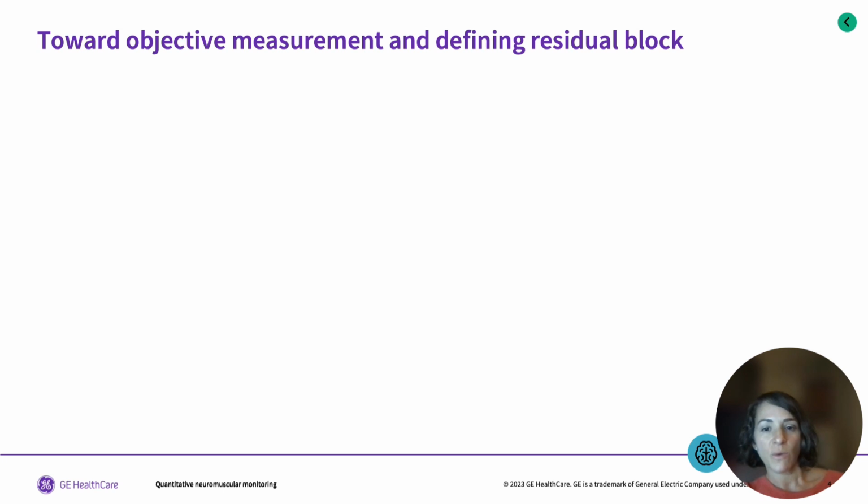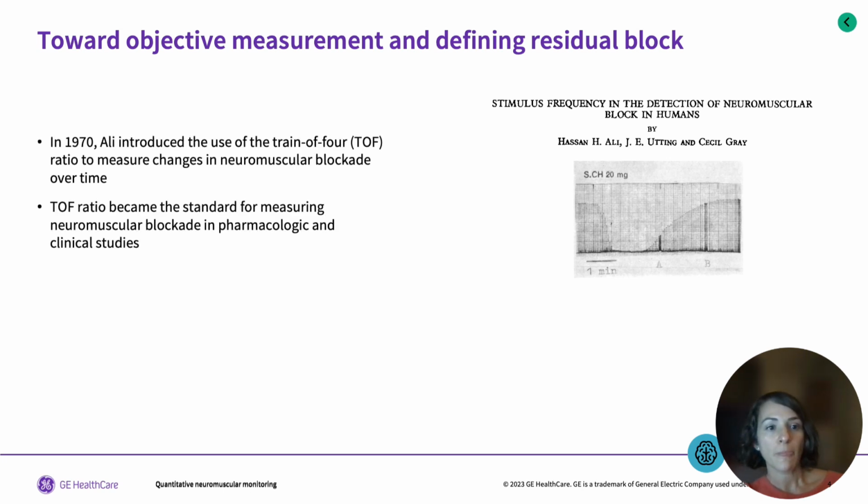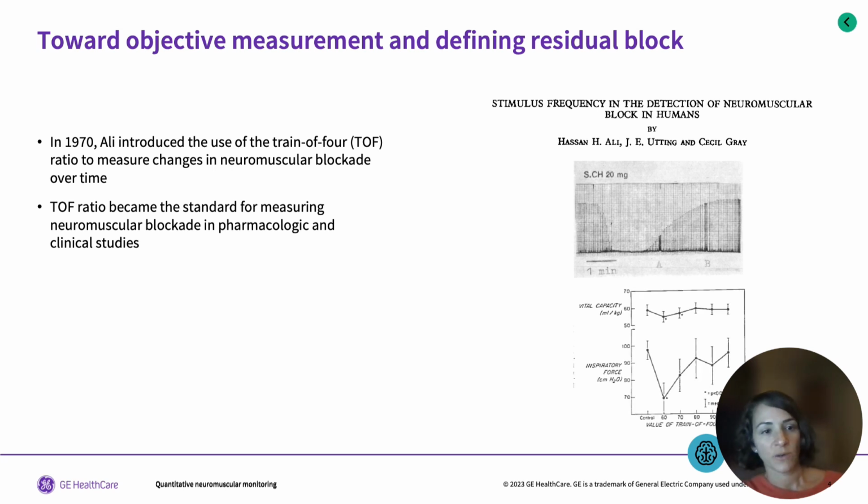And so they kind of laid the foundation for this idea that we really do need to be using some sort of an objective measure to determine the degree of neuromuscular blockade in patients during surgery. Shortly after their original series of studies, where they looked at awake volunteers who were receiving an infusion of neuromuscular blocking agent, and they just evaluated all these subjective signs and symptoms, they did another study where they looked at ventilatory parameters under general anesthesia, and what they found was that vital capacity was significantly reduced at train-of-four ratios less than 70%.